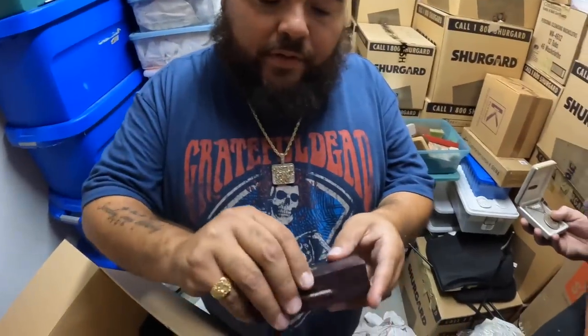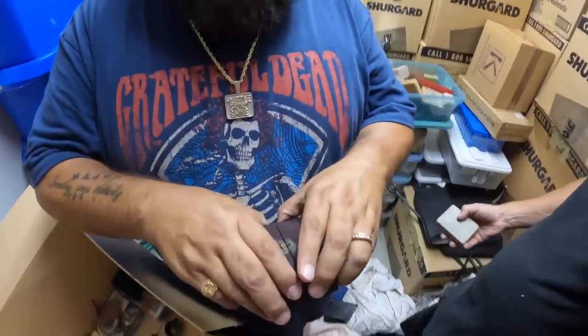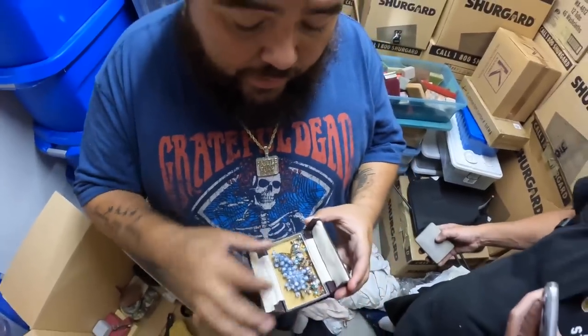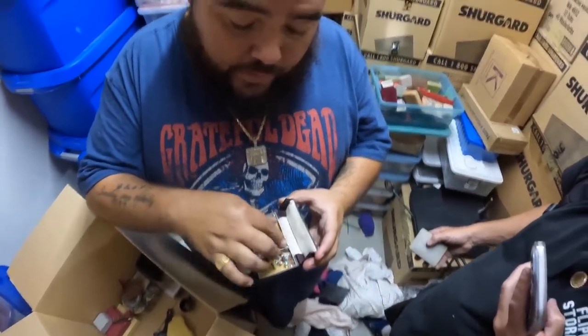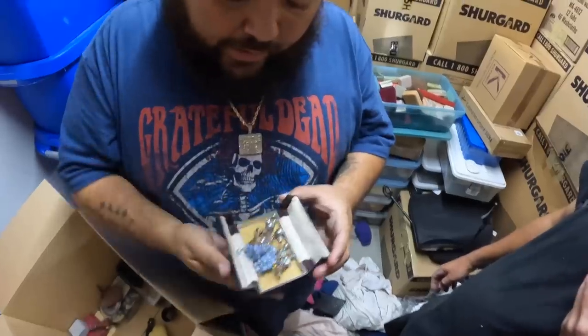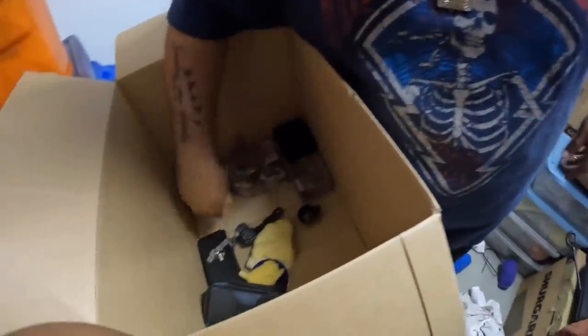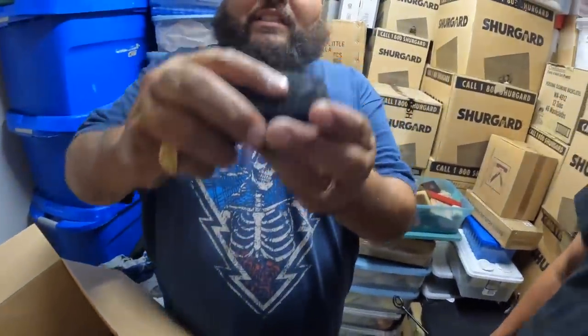What is this little thing? I'm going to say it is going to be rosary beads. And I was right. No, earrings. Vintage earrings. Nice. Okay. We're getting somewhere. We are moving along, baby. Chugging along. Let's go. Black box. Little black box.